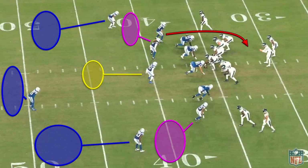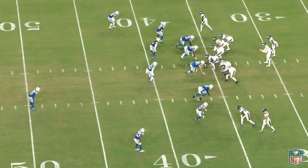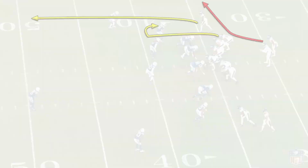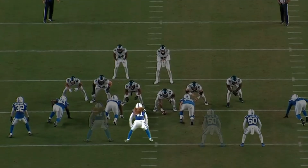I don't know the Colts' exact rules. The linebacker will be tasked with covering the tight end on vertical and outside releases, or widening to the flat if the running back releases outside quickly. He needs to walk over pre-snap in order to give himself better leverage to play his coverage assignment.